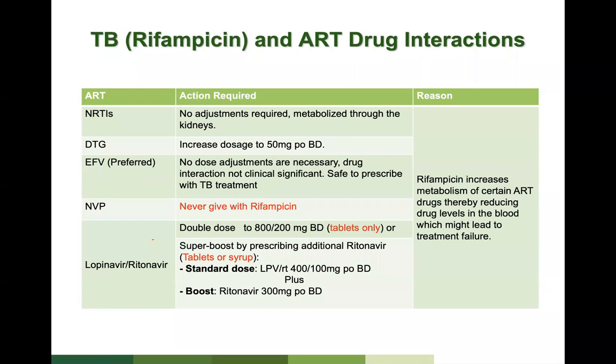This slide is very important. And when we do cases in the NIMART program, I noticed that nurses struggle with the adjustments that you need to do, especially for patients who might be taking lopinavir, ritonavir. So just remember, you are only allowed to double the tablets. You should never double the solution. So if a child is taking 2 mils and they develop TB, you can't say, I'm going to give 4 mils. No, you still give 2 mils of your standard lopinavir, ritonavir. Then you prescribe your additional ritonavir to boost your standard dose, right?